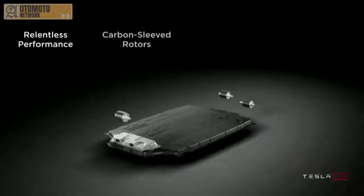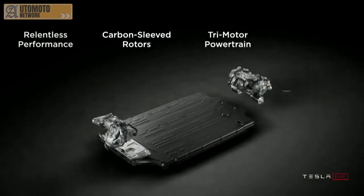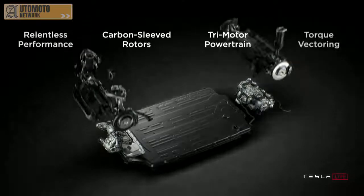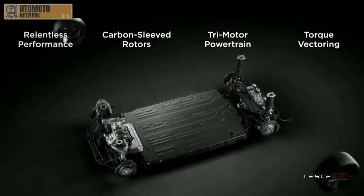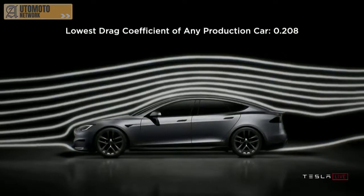We have an all-new battery pack, and then something we're really proud of is the new carbon-sleeved rotors for the motor. This is the first time that, to the best of our knowledge, there's been a production electric motor that has a carbon overwrap rotor. So the RPM is so crazy that just the centrifugal force wants to expand the rotor. So the carbon overwrap basically holds the rotor together. It's like madness. We also were able to achieve the lowest drag coefficient of any car ever made.